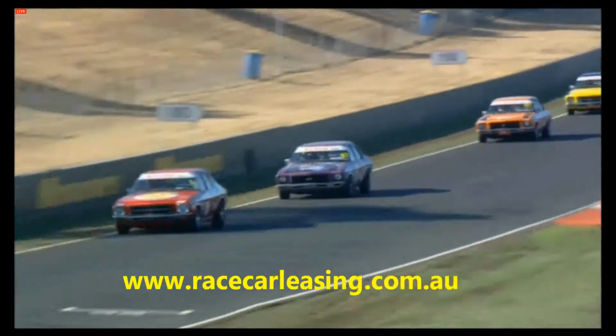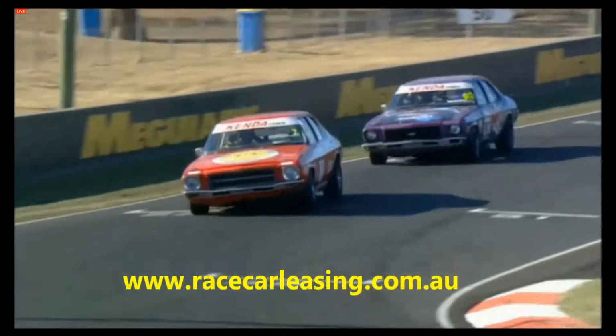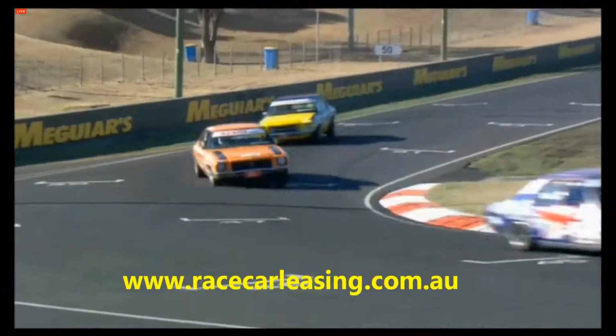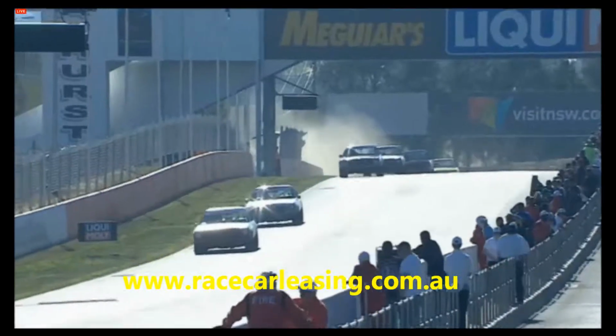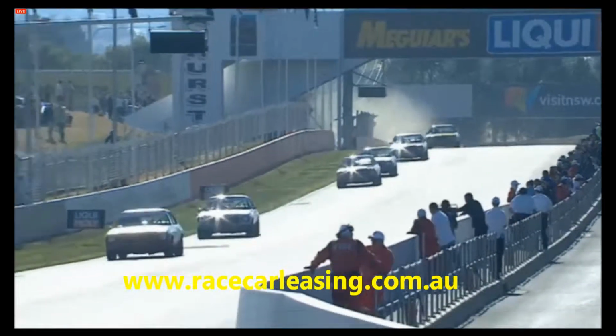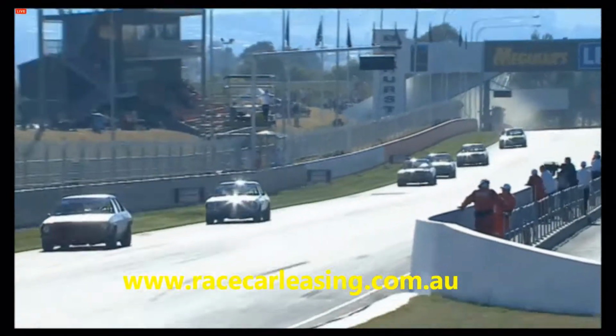Can you please tell me where car 13 at the moment is on the track? The other Queenslander, Bruce French. 13 is 16th. He's gone back a couple of positions, so he might be getting a bit tired, or his car's starting to go off a little bit, Bob. I think he might have frightened himself a bit on the top with that little bit of an off.